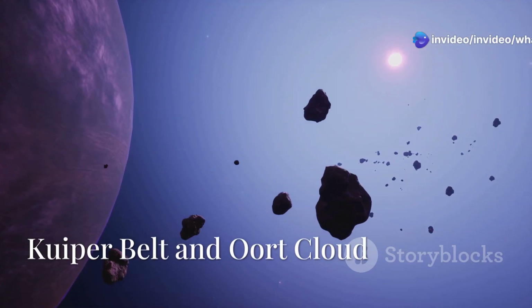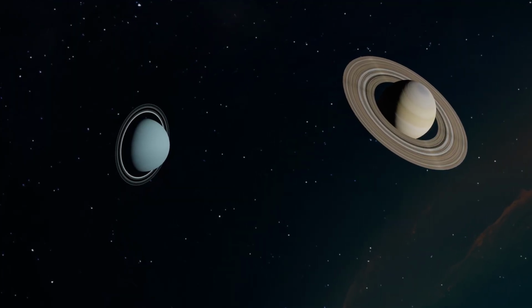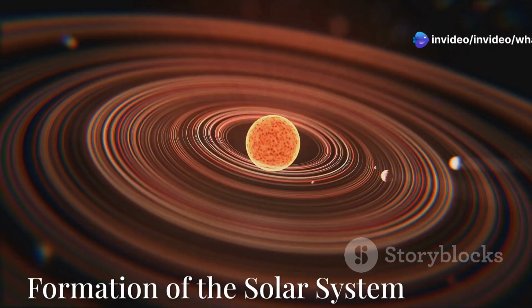The Kuiper Belt is a region beyond Neptune, filled with icy bodies, and it even includes Pluto. On the other hand, the Oort cloud, though still theoretical, is believed to be a vast cloud of icy objects located far beyond the Kuiper Belt.